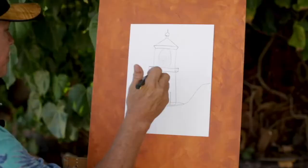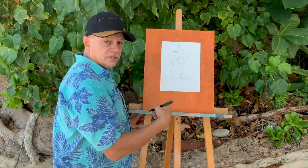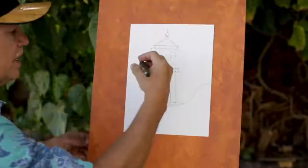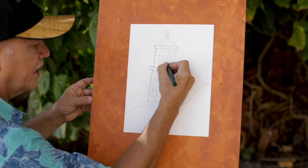You know, the Makapu'u Lighthouse, it's got a couple of lines going this way. There. And then some lines that start coming down this way. You know, make them skinny on the sides, the distance between the gaps. And as they start facing you, they get a little bigger, a little farther apart, okay?